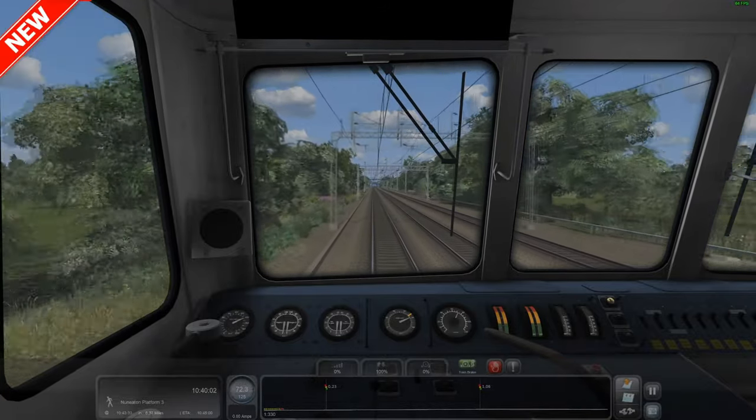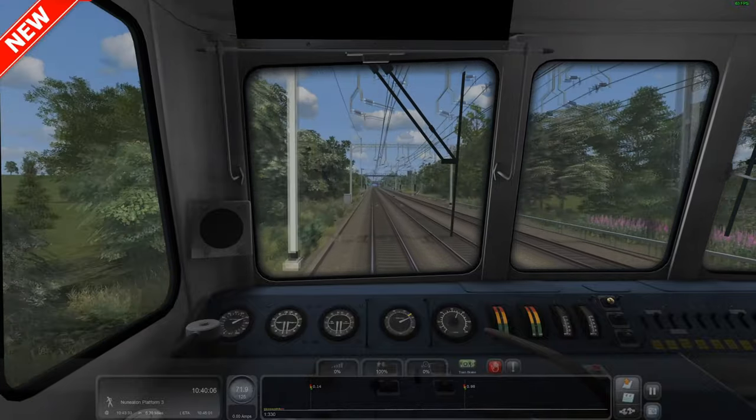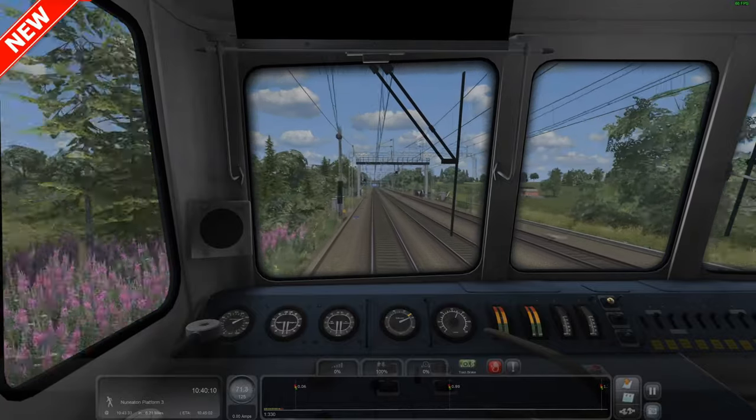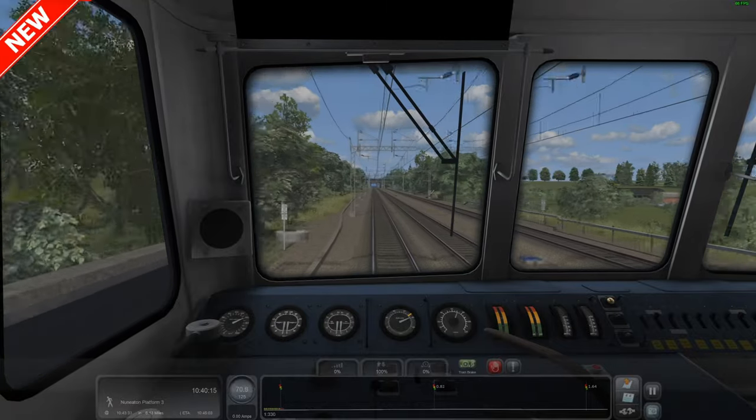I wasn't expecting the scenario. I saw, obviously, when the post came that it was the loco, but I wasn't actually expecting a scenario to come as well, which is really cool. Yeah, at least you can run it out of the box until some community scenarios come along.